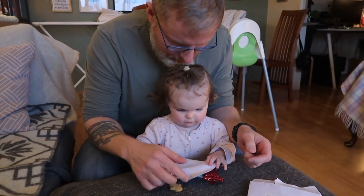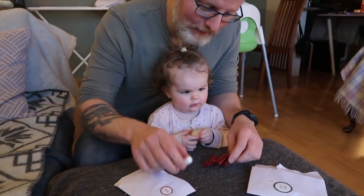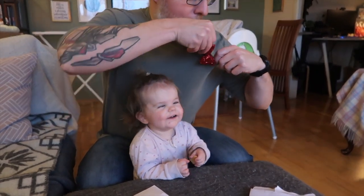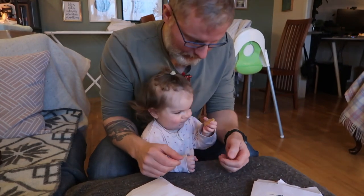A sweetie for Mia. A sweetie for Mummy. And a bow tie for Daddy. Yay! Is that funny? Yay, Daddy can wear that to church today.